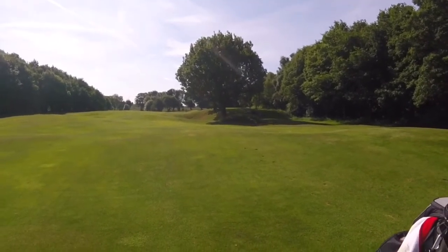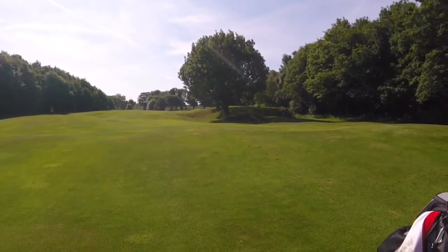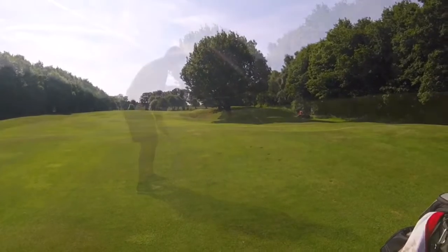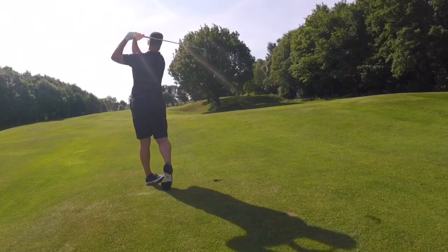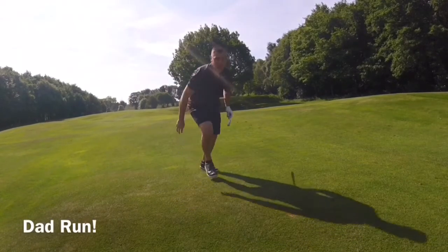Well, my device tells me it's 132 to the front, so I can get a 9-iron there. And with a 9-iron, I'm not too worried about that tree in front of me. I think I can get it up and over that, but we'll see. Just made it onto the front edge.